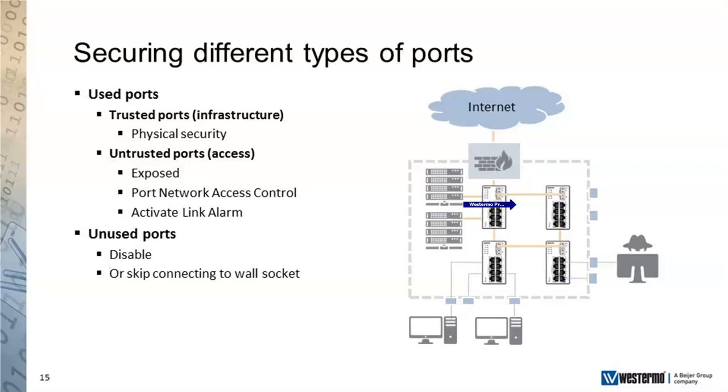Unused ports, for example on this switch, should either be disabled, or you should skip connecting them to the wall sockets in public areas, thereby avoiding that someone connects to them. Okay, so if you have your untrusted ports, what do you do then?